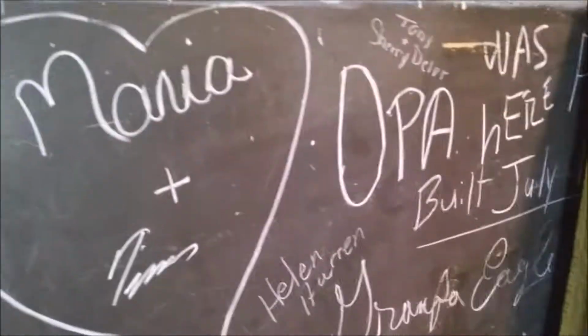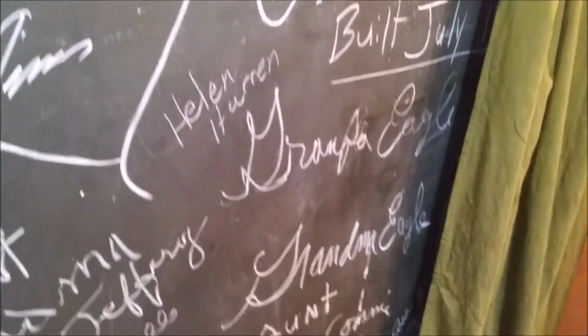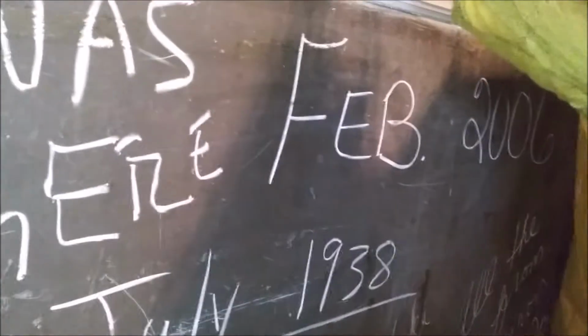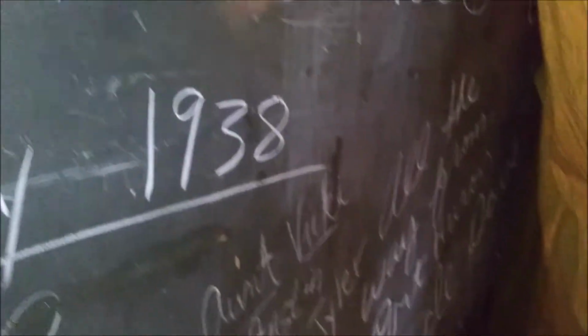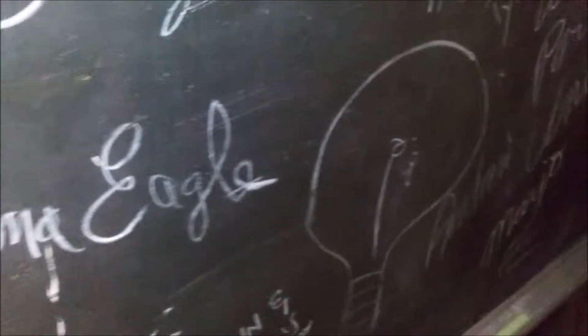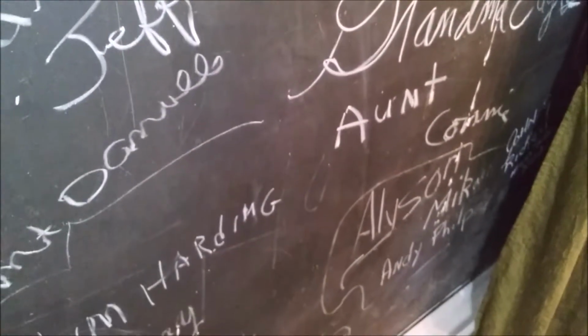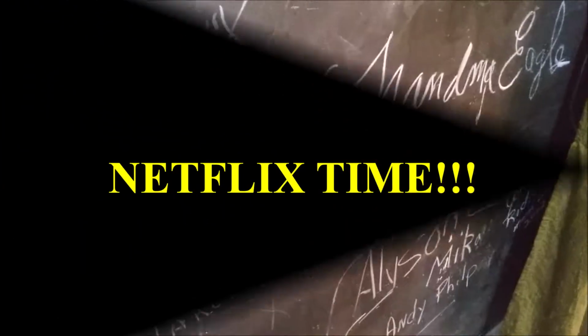Alright, this is the chalkboard, and it goes all along this wall. These are just some of the people that signed it. All of us signed it, and the kids signed it. This is in our master bedroom, actually, and it says the date that we purchased it. Lots of signatures of everyone that's visited Dark Nest. It's one of those nostalgic things. So I just wanted to give you guys a glimpse of that. It was a kind of a rare find when we purchased and renovated it.